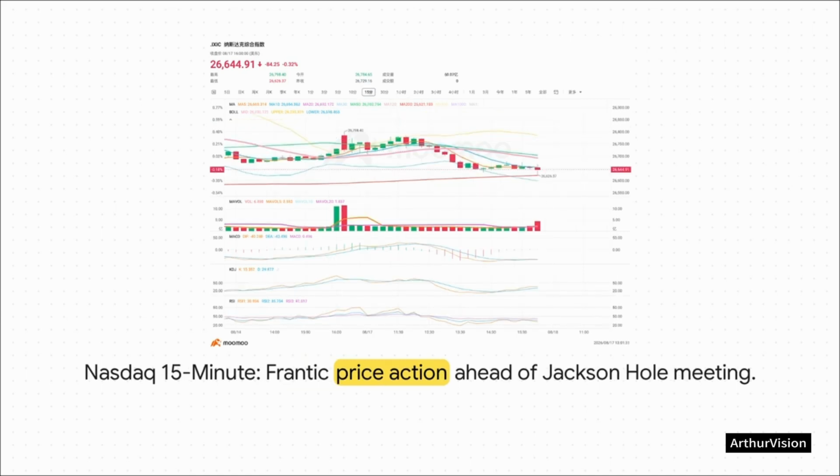And man, when you look at the hyper-local 15-minute view, it is frantic. Traders are aggressively, nervously jockeying for position.